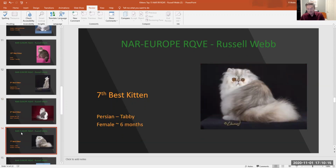Today, my 7th best kitten is number 68. A Persian, silver patch tabby, female, 6 months old. What a look she's got. Short cobby body, round copper eyes, short tail, coat looks long and thick.